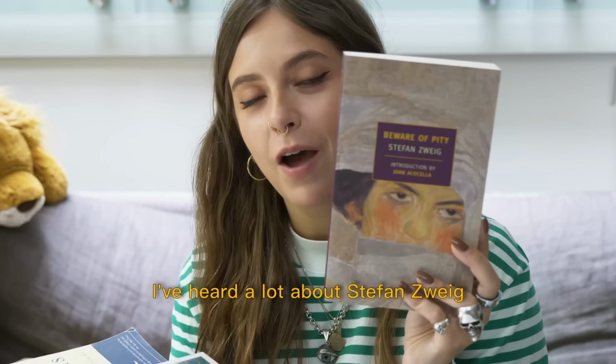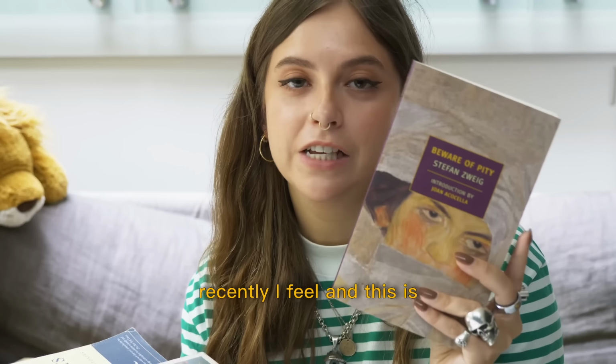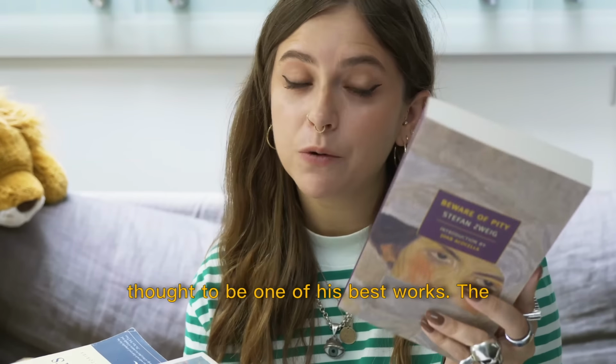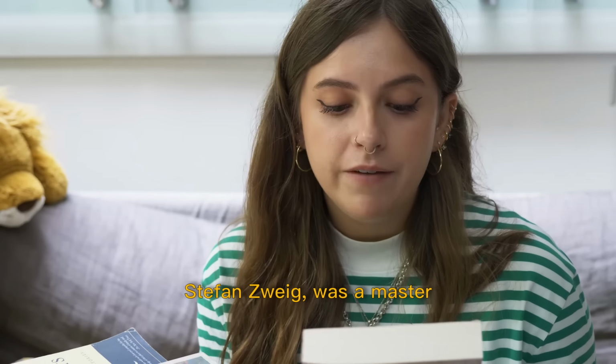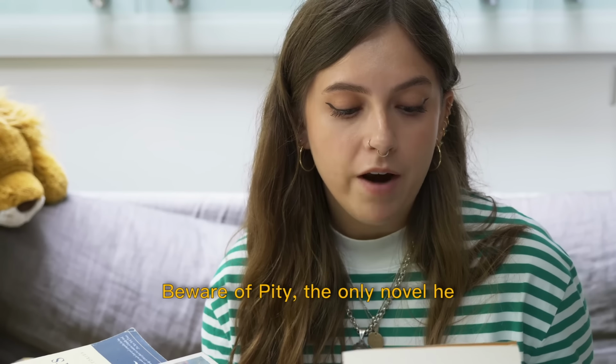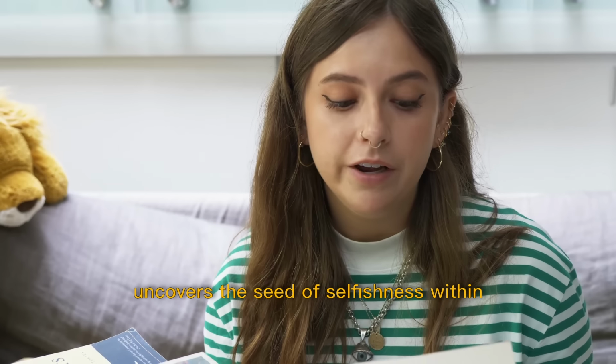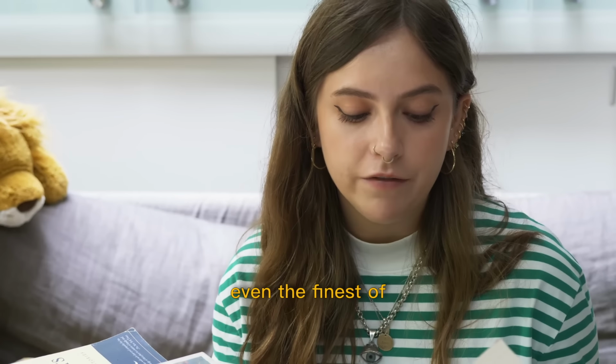I've heard a lot about Stefan Zweig recently, I feel, and this is thought to be one of his best works. The great Austrian writer Stefan Zweig was a master anatomist of the deceitful heart, and Beware of Pity, the only novel he published during his lifetime, uncovers the seed of selfishness within even the finest of feelings.